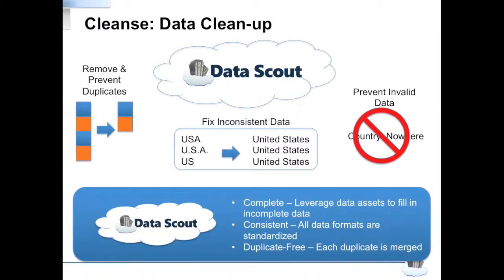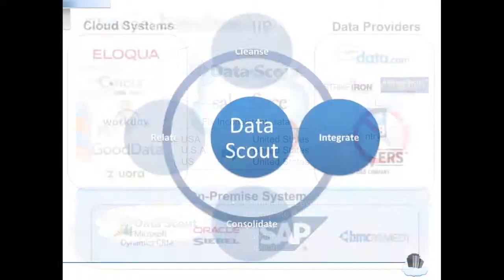Ultimately, when we come out of this data cleansing environment or stage, we want it to be complete, consistent, and duplicate free. And I always think about this as kind of the basic blocking and tackling towards data excellence, is that we need to do this. It's not the most glamorous bit, and it's probably not the highest value for our business users, but it gets our data in order and shape for us to move forward.